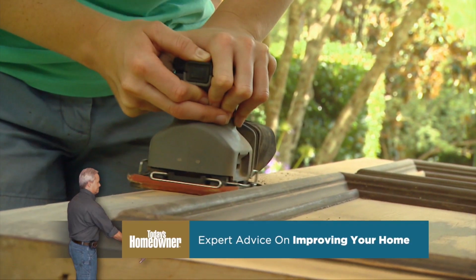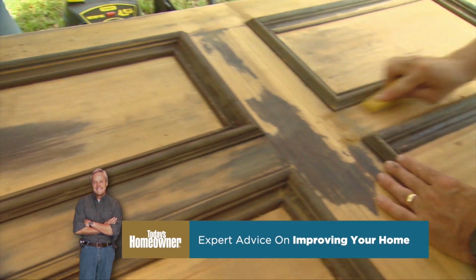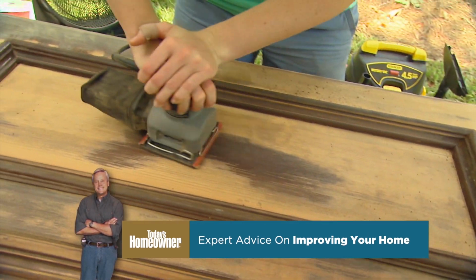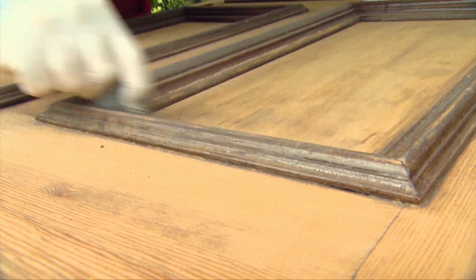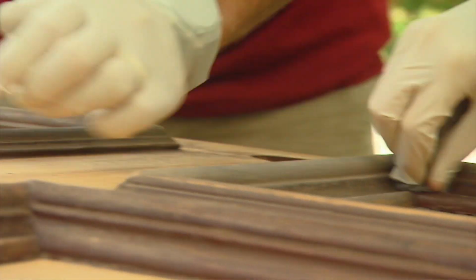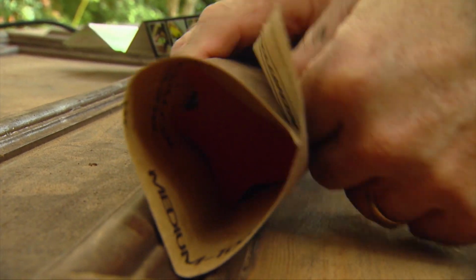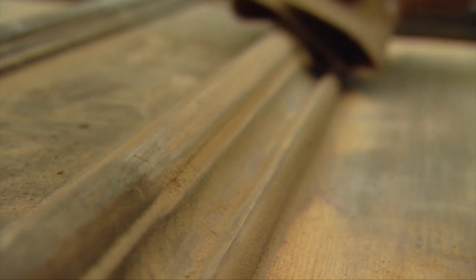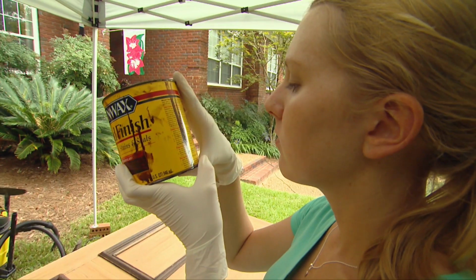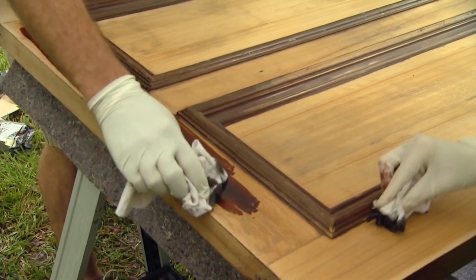This part of the job goes a lot quicker with power tools, but it's still a ton of work that takes a lot of time. Once the old stain is gone, we switch to a finer grit sandpaper to smooth out all of the surface. I soon realized that the molding may take forever to get down to bare wood, so we decide to simply remove the varnish from it, which looks pretty good, before we wipe off the dust and begin applying the stain. Yeah. There we go.